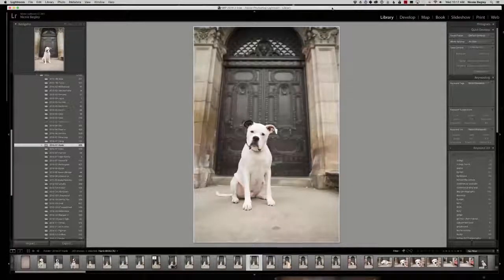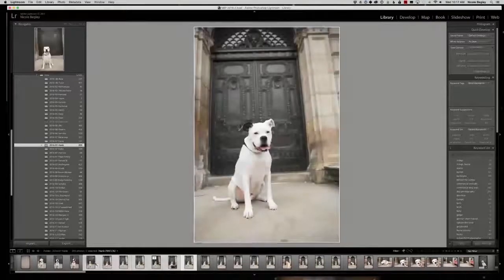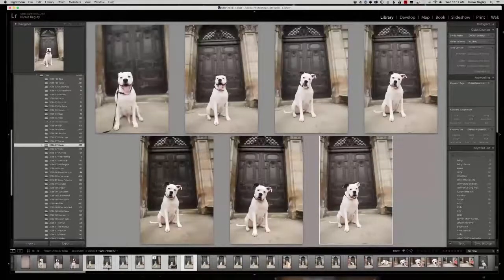Your world is going to change for the better right here, right now. So instead of going through them one at a time, what I do is I go through my images approximately 6 at a time. I click on one, hold down shift, click on another, 6 to 8, here's 7. And then I can look at all of these images quickly at one time.